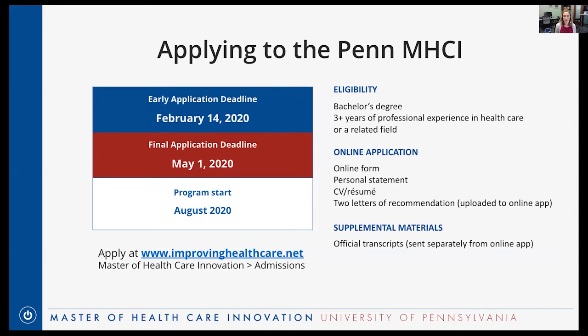The early application deadline, the advantage of applying in February is that you would get your decision sooner. You'd get your decision in mid-March. But if you are not ready to apply that soon, you can still apply by that final May 1st deadline to start the program in August. So the application is up and open on our website. improvinghealthcare.net is where you can find it.